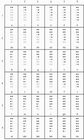Topic. References. Topic. Geschiedenis van het Brailleschrift.